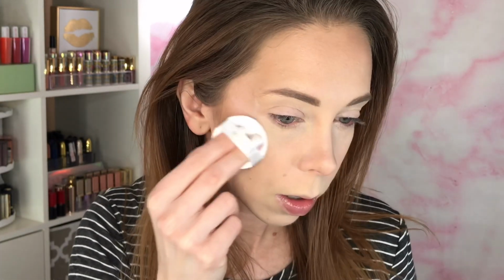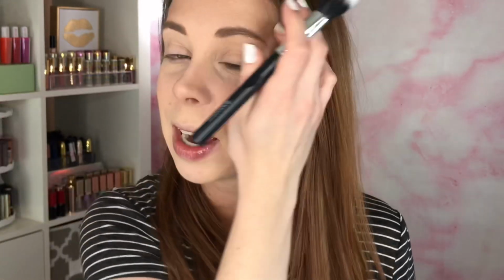You can kind of see the subtle glow it gives you. I just think it's so pretty. If you are fairer than me, I feel like you would like this even more than I do because it's like that perfect shade for porcelain fair skin, and I just think it's stunning. Okay, so that's the one way. The other way is you can dip a highlight brush into it and kind of brush it on.